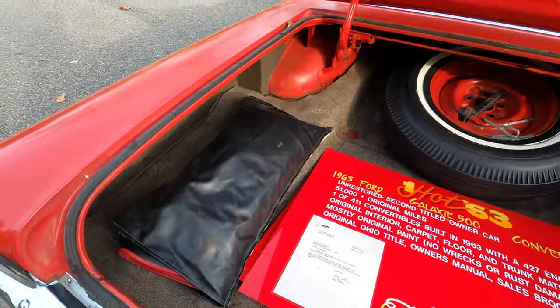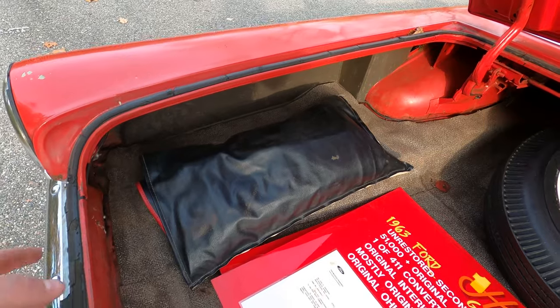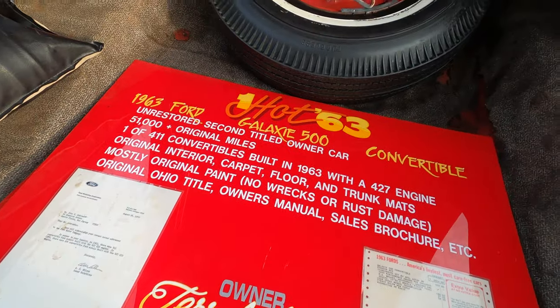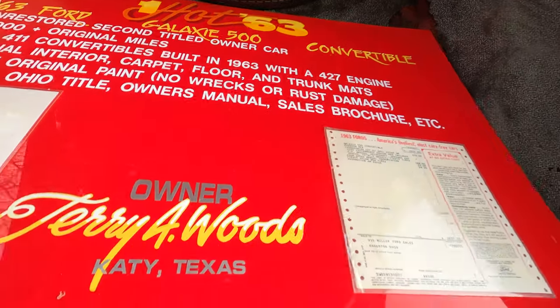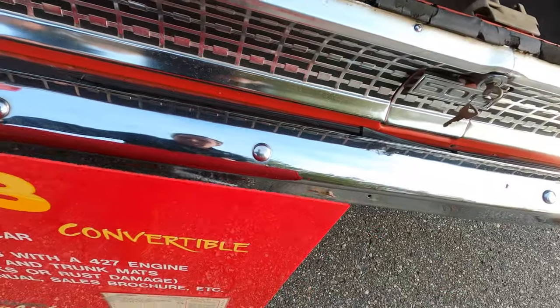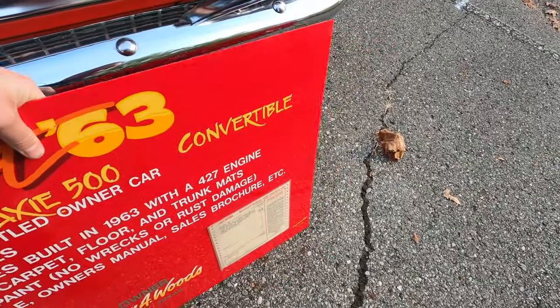Spare tire, the convertible top cover, the original convertible top cover in there, red. Pretty cool. And here's where it gets pretty cool. This was obviously somebody's baby. Well, I guess it was Terry Wood's baby. He had these made up for the car shows and kind of display what's special about the car.